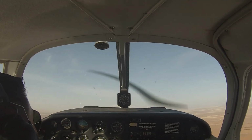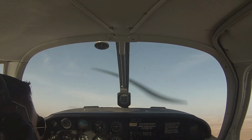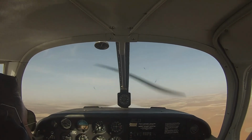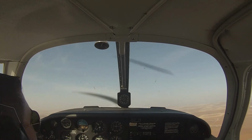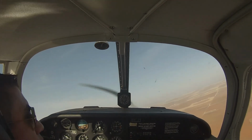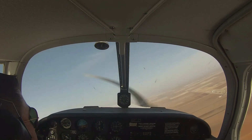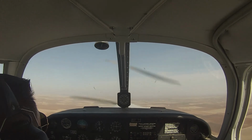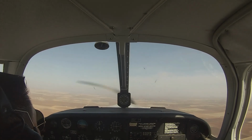Cherokee 904 Juliet, contact departure. 904 Juliet, over to departure. Good day. Departure, Cherokee 6594 Juliet with you, passing 5,800. 904 Juliet, departure radar contact, resume own navigation. 904 Juliet. Okay, turn 090. Departure, FedEx 783 Heavy, we're climbing out of 5.5 for 6,000. FedEx 783 Heavy, departure radar contact, climb and maintain 17,000. Climbing 17,000, FedEx 783 Heavy. And keep climbing up to 6,500.